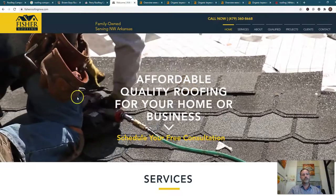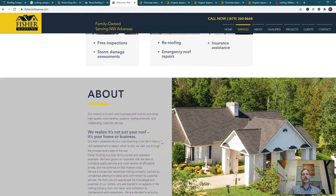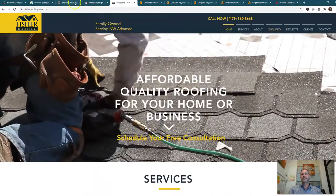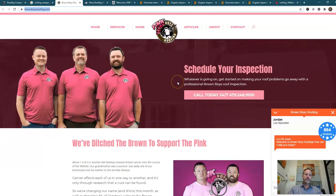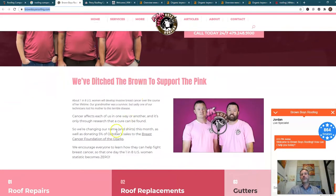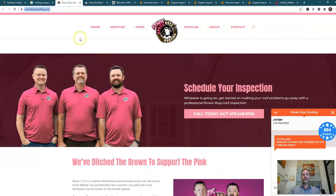But they've got this looping video that's really nice and current with today's websites. You can see the banner across the top with the different areas that you can go to. And then they've just got a little bit more content and such. And then Brown Boys, they're ranked pretty high in Fayetteville for roofing search. They do some things. You can tell they spend some money on their site. You can tell they update it quite often. They've got this pink theme going on right now where they actually have a donation of 5% back. So it's just another little way that someone is enticed to choose them. And then they've got a cool little chat box over here on the side where you can actually get hold of somebody and start talking to someone right away.